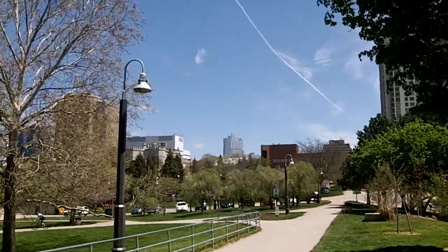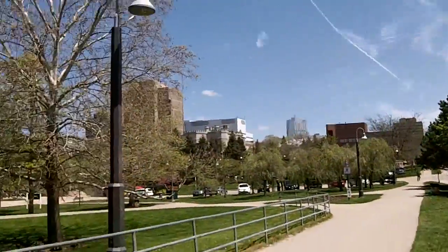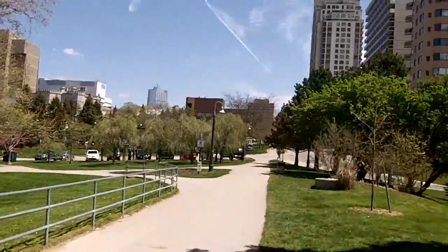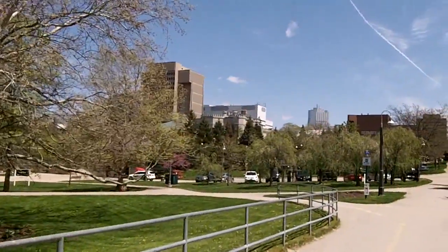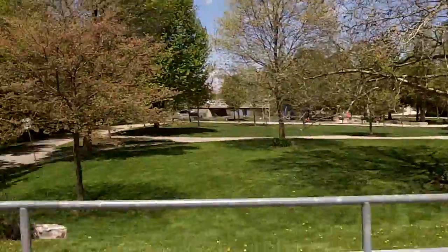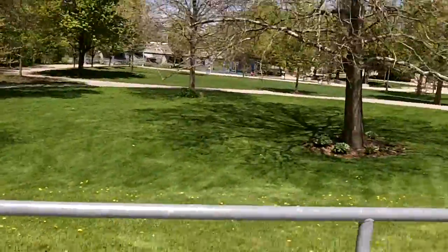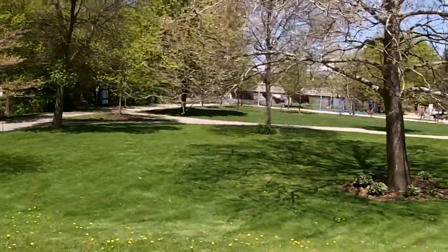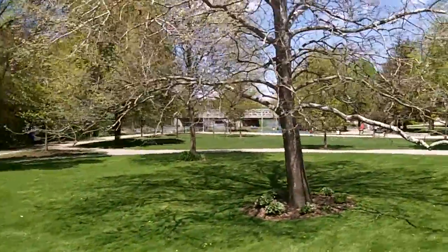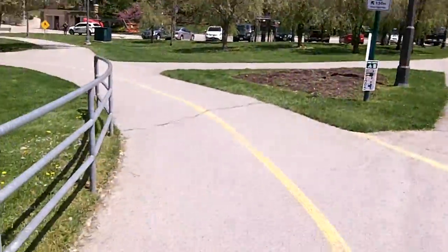So you can see that one building in the back there, that's called One London Place. That's the biggest building in the city. They've got a whole bunch of different official offices there. That castle-looking building I think is called the Old Courthouse. And this here, I think is called the Garden of Life. Each of these little subsections has its own park name, but the main park is called Harris Park, which is underneath that bridge that we're going to head to right about now.